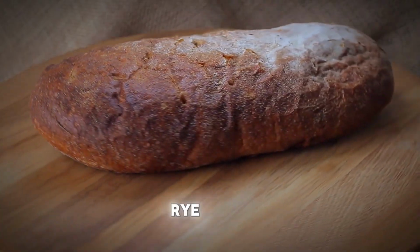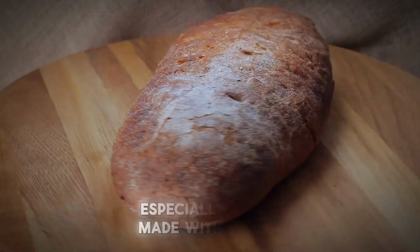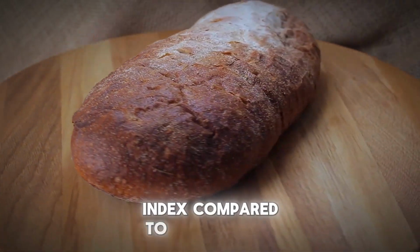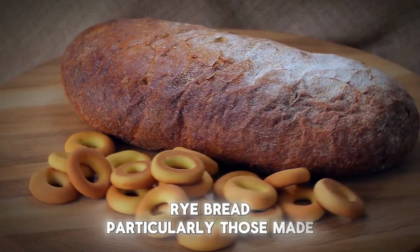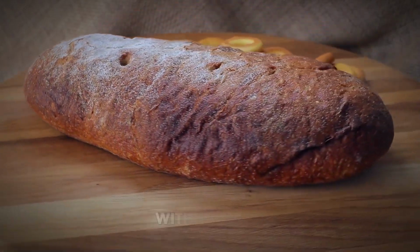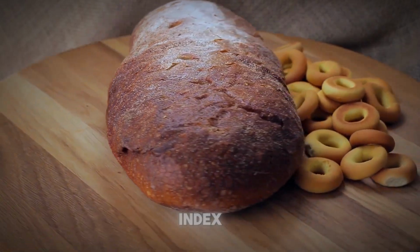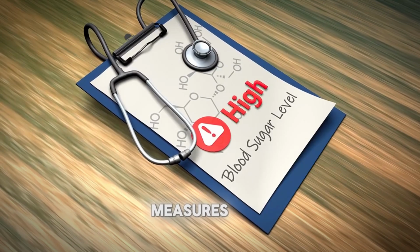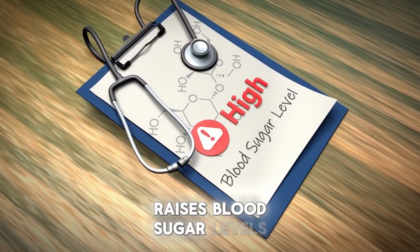3. Rye bread. Rye bread, especially those made with whole rye grains, can have a lower glycemic index compared to white bread. Rye bread, particularly those made with whole rye grains, is often recommended for people with diabetes due to its lower glycemic index, GI, compared to white bread. The glycemic index measures how quickly a food raises blood sugar levels.